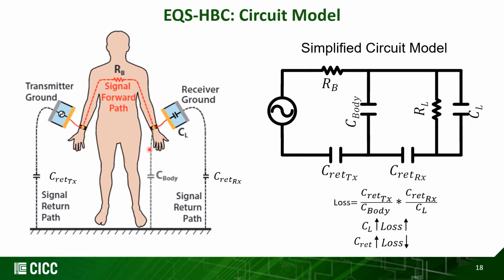The HBC circuit model primarily consists of two kinds of capacitances. One is the return path capacitance of the transmitter and receiver device with the surrounding ground plane. The other is the parasitic capacitance of the body with the surrounding environment. All of this can be put together into a circuit model as shown here. Here we see that with the capacitive termination at the receiver end, the overall channel loss is dependent on the capacitive ratio of the load and the parasitic capacitances.